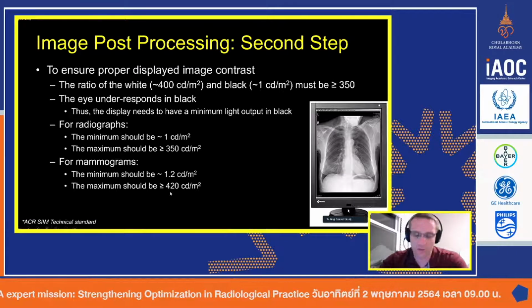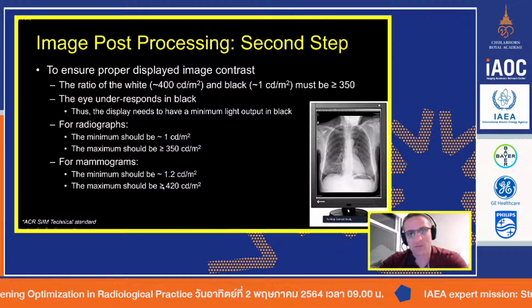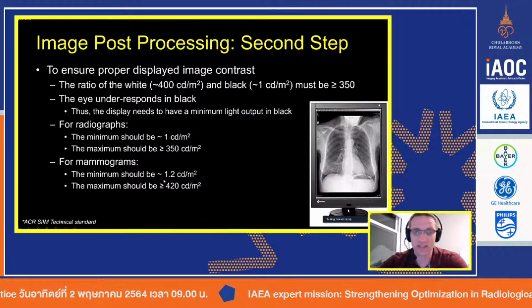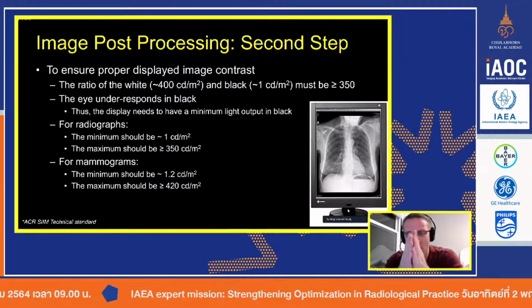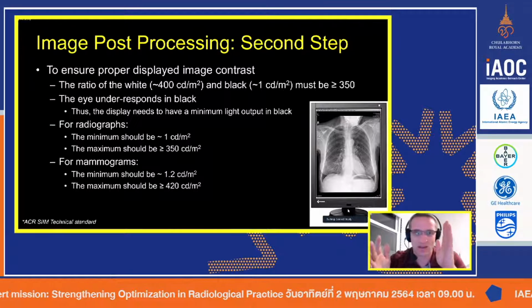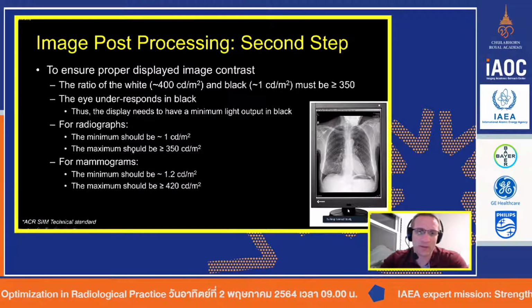Mammography, which we'll talk about in a couple of weeks, those values have to be a little higher. And that's because the contrast difference between glandular and fat is actually very, very small. So we really need to exaggerate the differences between every teeny grayscale step. And the only way to do that is to make sure that high end gets us really intense whites and the low end gives us really intense blacks. But we'll talk about mammography later.